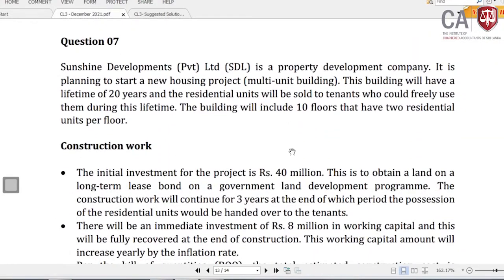Sunshine Development Private Limited is a property development company. It is planning to start a new housing project, a multi-unit building. This building will have a lifetime of 20 years, and the residential units will be sold to tenants who could freely use them during this lifetime. You are going to sell this project for 20 years' time.